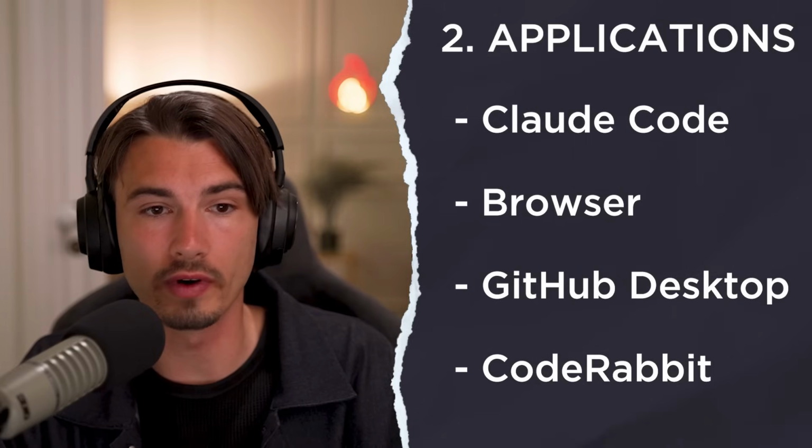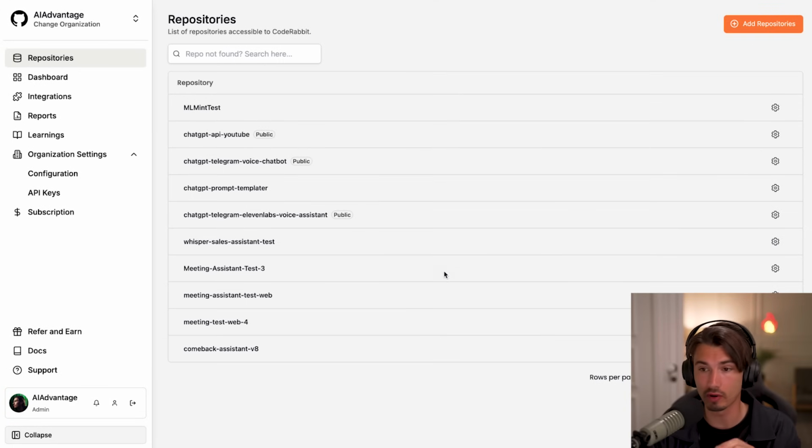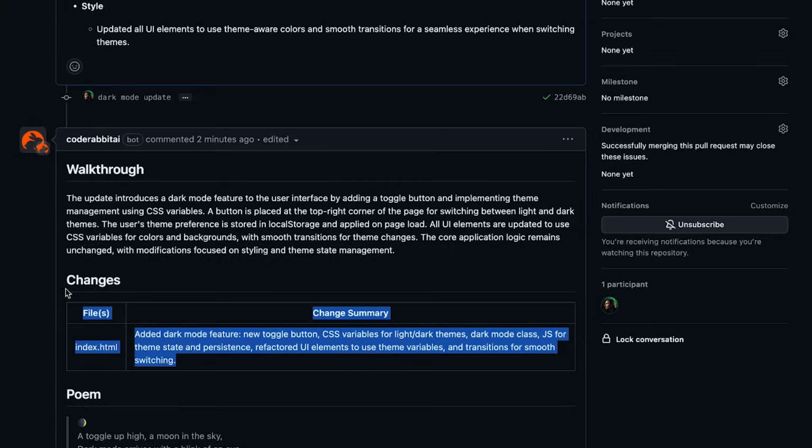And then we need CodeRabbit. And what I strongly recommend is on the first setup, connect it to all of your repositories on your GitHub account. And then every time you create a new one, it will automatically comment and it will automatically work with all the pull requests that we will be creating in this tutorial.